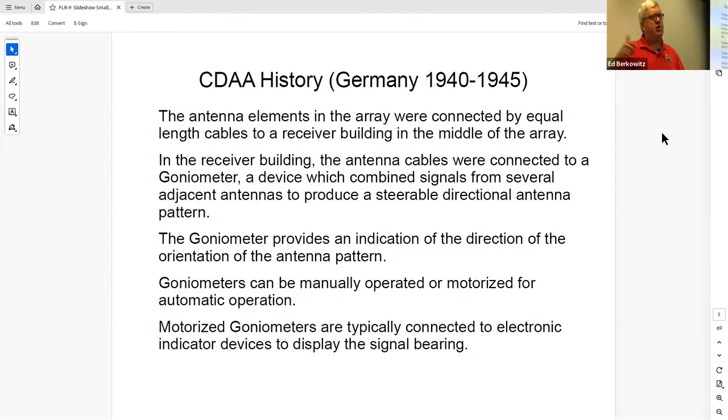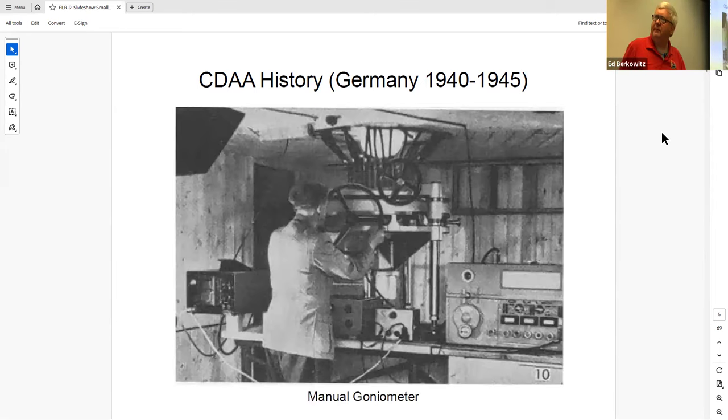All of those antennas are connected to the central house. In the central house building, with equal length cables, those signals come in. They're connected to a device known as a goniometer, a device that allows you to electronically slew a directional antenna beam, selectively combining multiple antennas together at a time to produce a directional array for direction finding purposes.